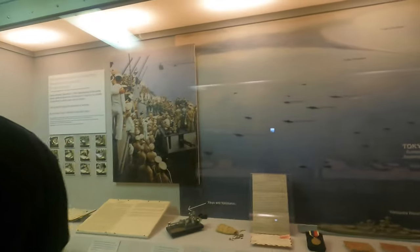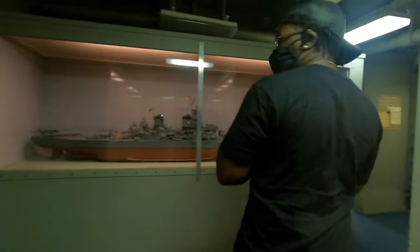Look at that. A model ship. This is so cool.